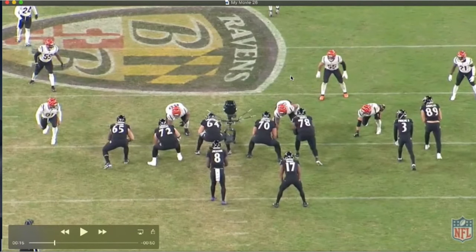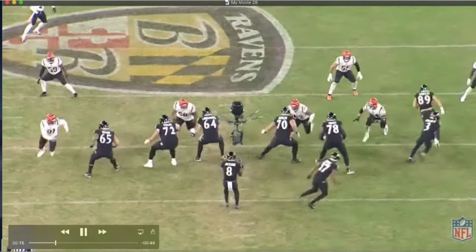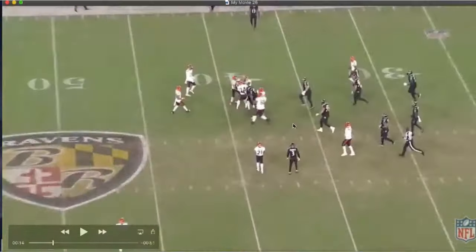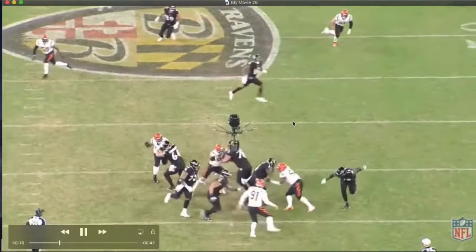I think it results in the too many men on the field as well, but you're going to see the Bengals right side, defensive tackle, defensive end run a little line game, and that's what results in the Lamar Jackson scramble. So you can see them right there. I'll run it through. You guys want me to run these through, so I'll run it through and then come back and break it down. You can see it for yourselves.